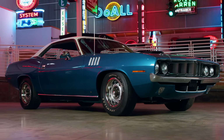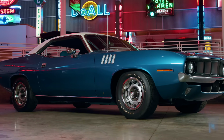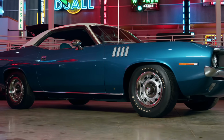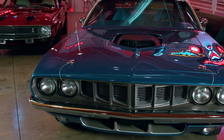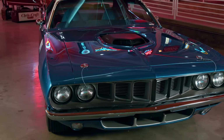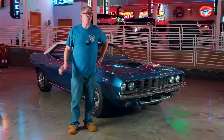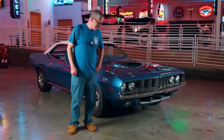It's a fully restored numbers-matching car, 426 Hemi, of course, 727 TorqueFlite, shifter on the console on the floor, which is very cool. 410 Dana car, it's a factory 410 Dana Super Track Pack piece, and beautifully restored. Very much rust-free shell, 100-point restoration. And let's begin our walk around.